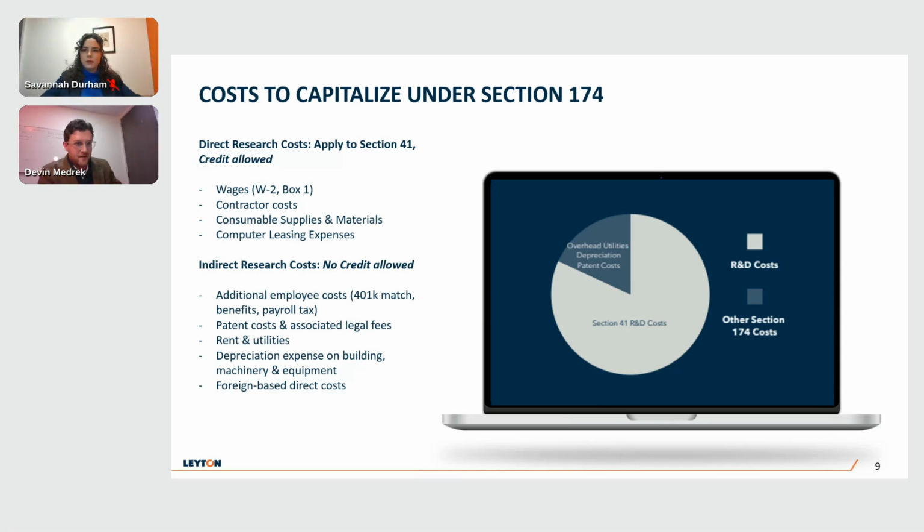That doesn't consist of all of the costs that need to be capitalized per this new rule in the TCJA. The other costs that need to be capitalized, at least in portion, in connection with R&D activities, are what you see there. Some of the notable ones: other employer-paid employee costs, like 401k match, and the portion of each employee's payroll tax paid by the employer. Other things: patent expenses and associated legal costs if they're in conjunction with the R&D activities or products being developed. And then the big overhead items: depreciation on the building if you own it and equipment used in R&D, rent if you don't own your building but you're still using a facility, and utilities, gas, electric, water, being used in conjunction with R&D. And we mentioned the foreign based costs that need to be considered as well.